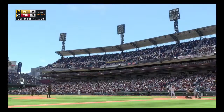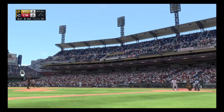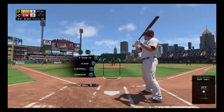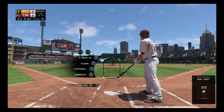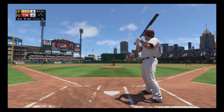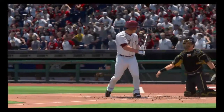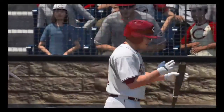Called strike, 0-2. Yeah, maybe a little gun shy there after swinging at that first fastball out of the zone. But now he's got himself in a pretty big hole up there, down 0-2. And he just picked him apart in that at-bat as he's gone on 3 pitches, 1 away.